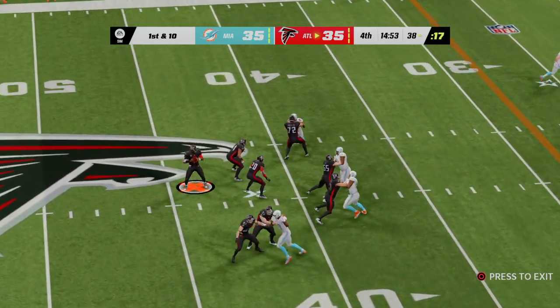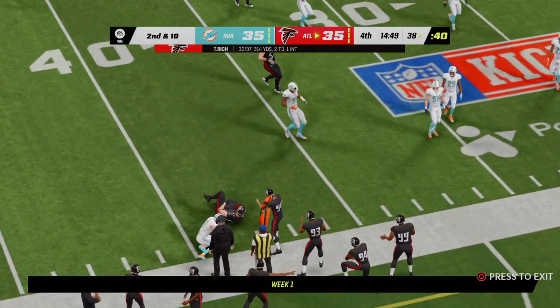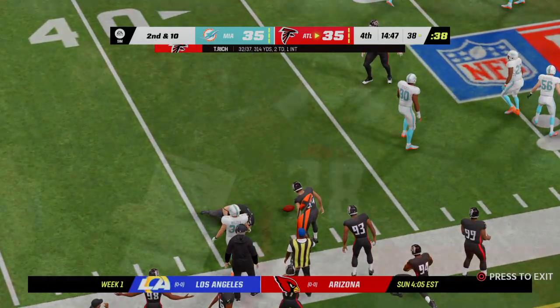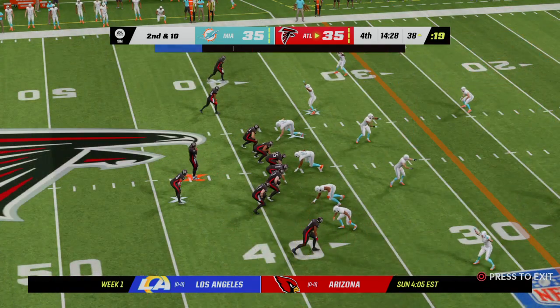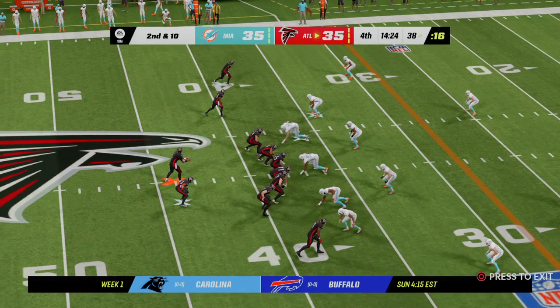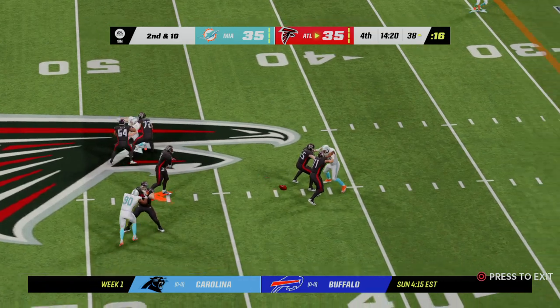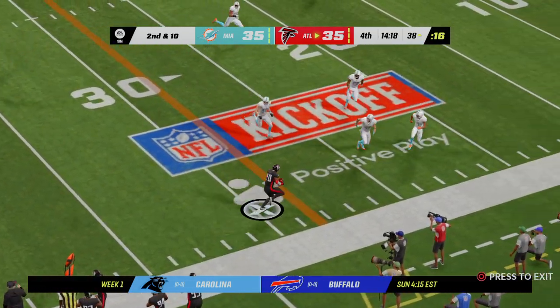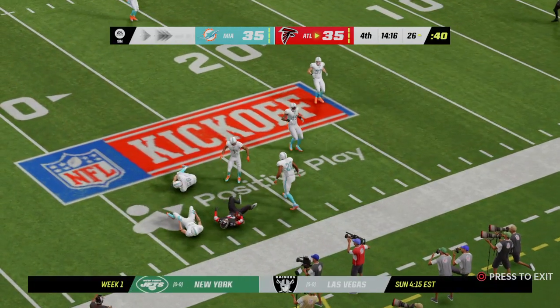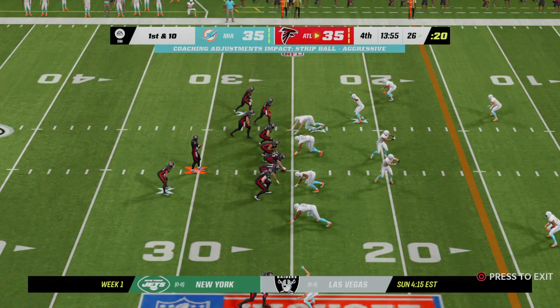Off the play fake, Rich, and finding the tight end, Wilson. So that'll be no better than an incompletion, and it'll be second down. Looking to throw, Rich. He finds his man, complete. That's Stanley, and he'll be marked down at about the 26-yard line.